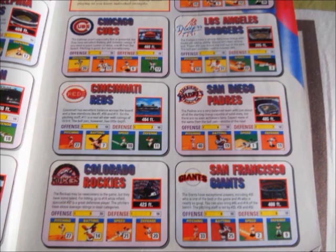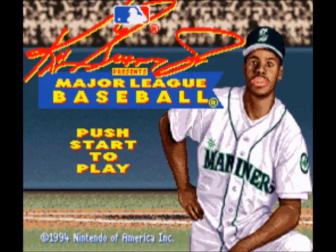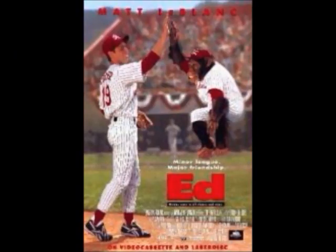But my biggest gripe about this game, however, was the freaking start screen. Seriously, who allowed this into the final version of the game? He could not look more like a monkey. If the title weren't right there, I would almost assume I am playing the video game version of the movie Ed. But let's just move on.